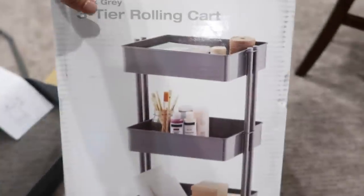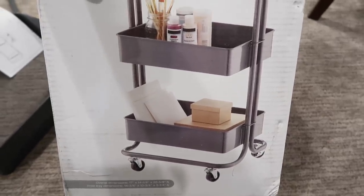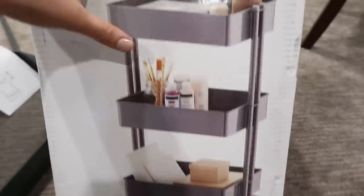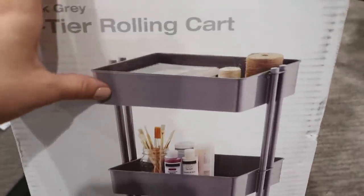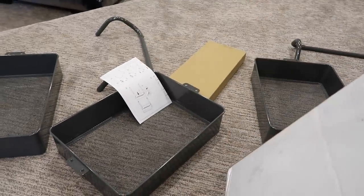I'm turning this around to show you, and then we'll get that put together. This is what it looks like. It's really functional. It does have wheels on the bottom so you can roll it to different places, and it has these three different sections with a tall lip so that you can fit things inside, as you can see. So anyway, let's go ahead and get to building this thing.